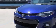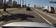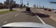Right off the top of my head, comparing this to the Hyundai Elantra and the Chevy Cruze, this sits kind of in between the two. The Chevy Cruze, I still am amazed by that car. It's got a lot of good going for it, and it's just better than I expected, but backseat space is not that great. This car, much better.